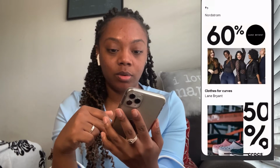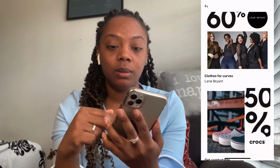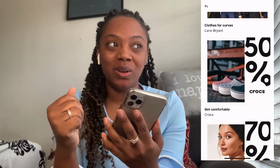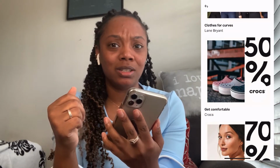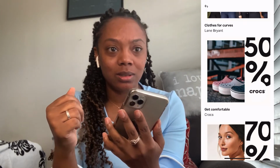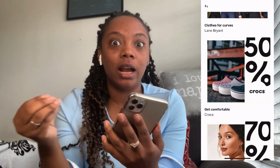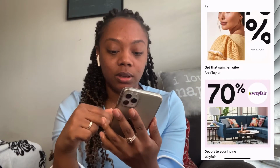Lane Bryant, I remember when I used to work there. Everyone would be so upset, legit so upset, because I would work there and they're like, why do you even work here? And I'm like, bitch, because I love my manager. And because I love y'all's clothes, whether I wear your shirt as a dress or not. I legit love the clothes. They were so cute.